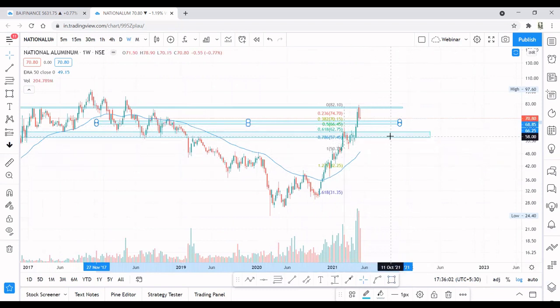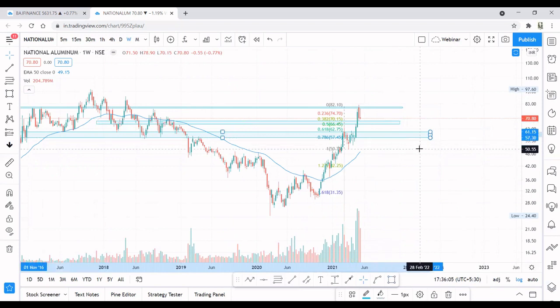And again, if it comes near this level, you need to be careful. 57, 61 levels is a support on a long-term basis, and the resistance is at 80. So now you need to watch what happens over here. If it goes above 80, you can see 90 and 97 levels, and below 57, you can see 49 levels and 42 levels. Currently, I'm bullish over here in the metal sector. So if you get a good price action over here near 57, 60 levels, you should add.